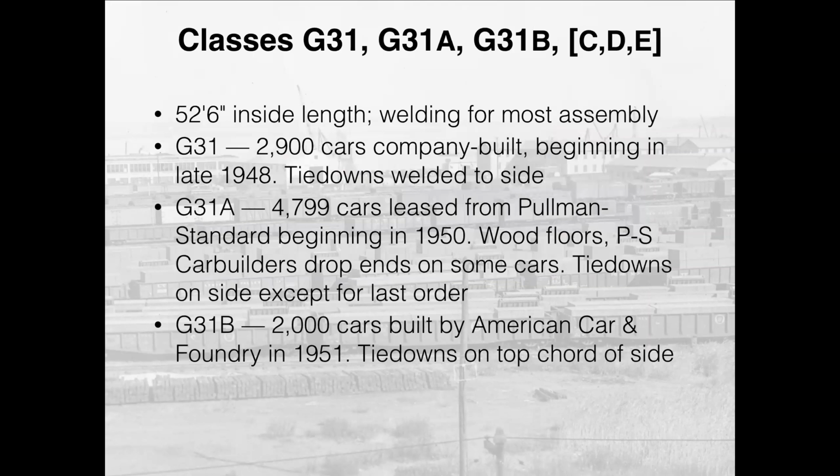The G31 is one of the most numerous classes. Because I'm cutting things off in late 51, I put the C, D, and Es in parentheses. But the G31 and the As and Bs were all built mostly by the end of 51, so they fit what I'm covering here. There are a lot of differences, and I felt that the book I reference in the list of references at the end of this presentation has some inconsistencies in the information presented there, which led me to not take a firm stand, particularly since I haven't studied the G31s as much as other cars.